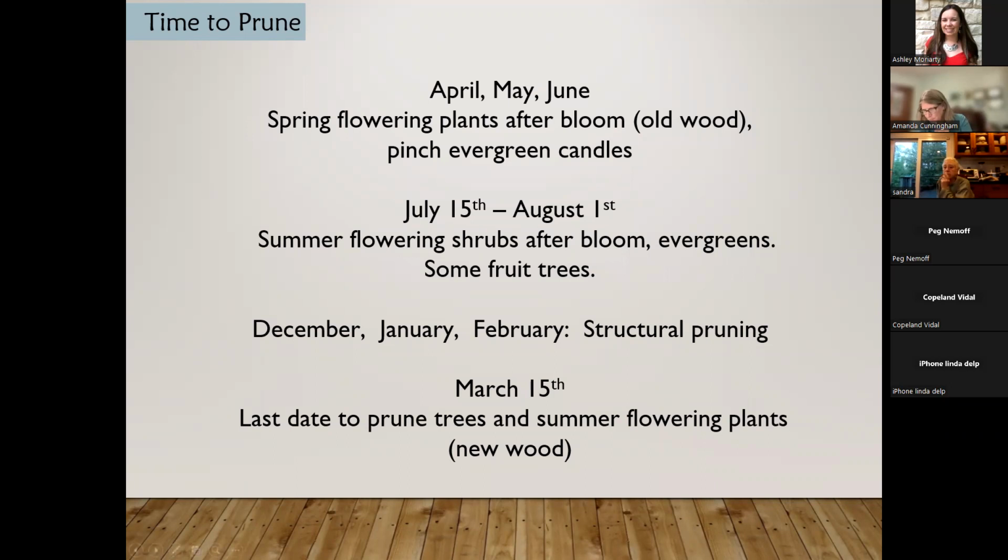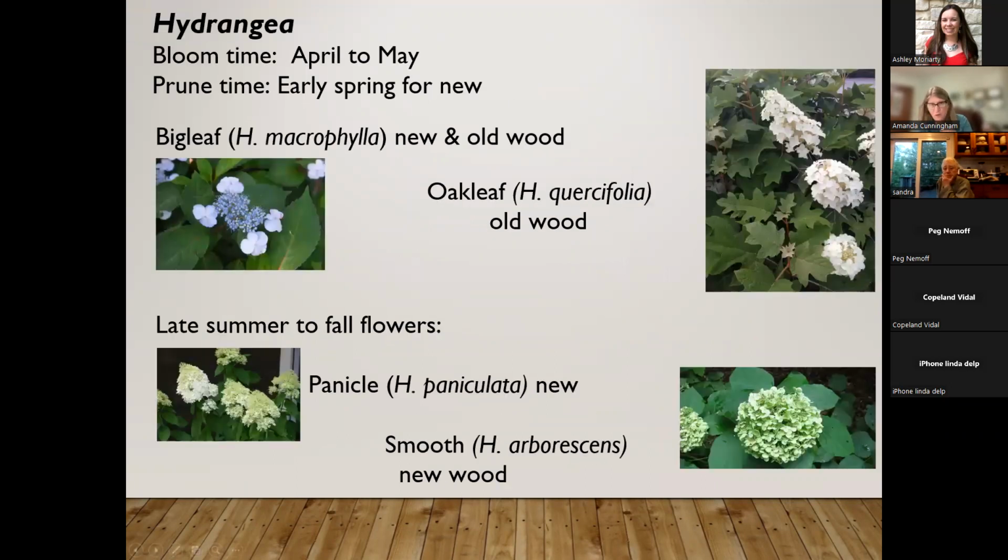Okay, next slide. Almost finished here. So here are some examples. Hydrangeas. Now, there are a lot of shrubs that have many different varieties, as you know, with hydrangeas. So the big leaf hydrangea, the macrophylla, blooms on actually new and old wood. So that's a little tricky, and that's where you need to understand when it blooms and what to take out. Oak leaf, old wood, right? So you want to wait until after that's finished flowering.